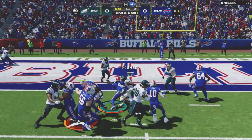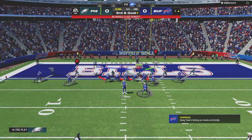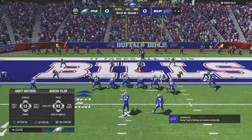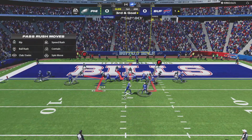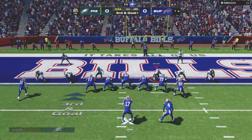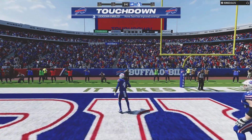Cook will get down close to the goal line, but not in. He'll be marked down at the 1. A gain of 3 yards. It's now 3rd and goal. Now Allen going to change it up. Cook will score. Touchdown, Buffalo.